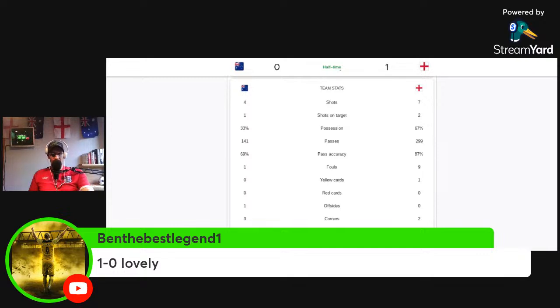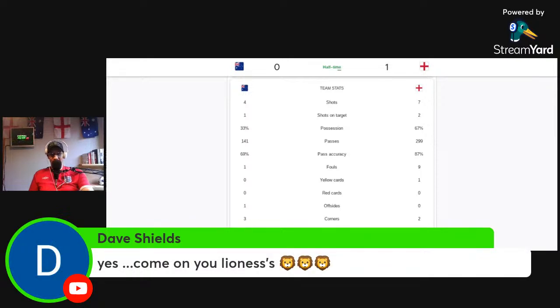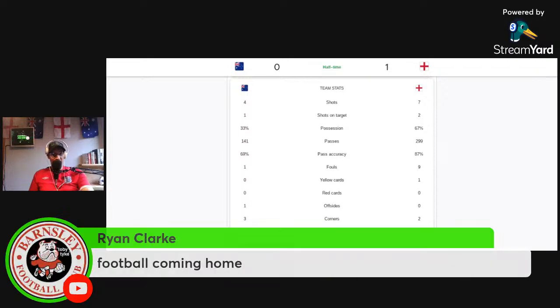Ben saying 1-0. Lovely. Absolutely, mate. Yep. Let's hope we're going to get more goals in the second half. Ryan saying, "Come on, England. Well done." Absolutely well said, Ryan. Top man. Yeah, definitely. Ben and Ryan there getting right behind the Lionesses. Top stuff, guys. Dave saying, "Yes, come on, you Lionesses." Absolutely. I think these are comments from you guys when the ladies scored the goal. So apologies, I'm a bit behind with the comments. Ryan saying, "Football coming home." Yeah, no, it looks like the ladies are going to bring it home because the men can't.